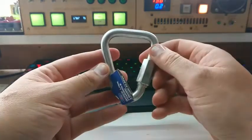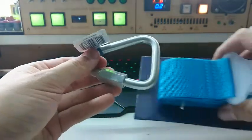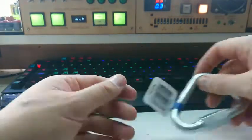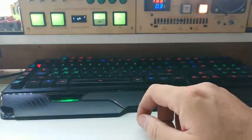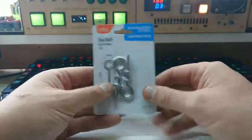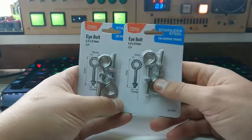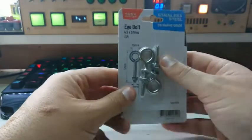Another thing that has arrived will complement said belt. That'll be a strap for my new lifting kite. In addition to parts for the new lifting kite, which is the theme of this delivery, I have four eye bolts, so I can make a Picavet leveling mount. I will do that in a separate video at some point.